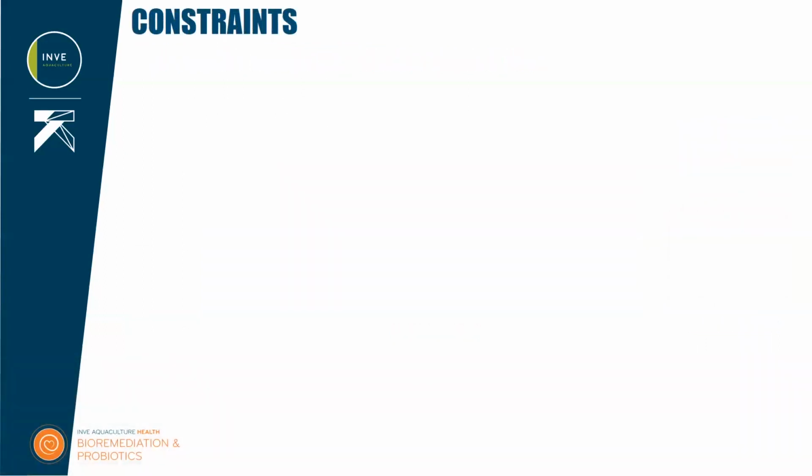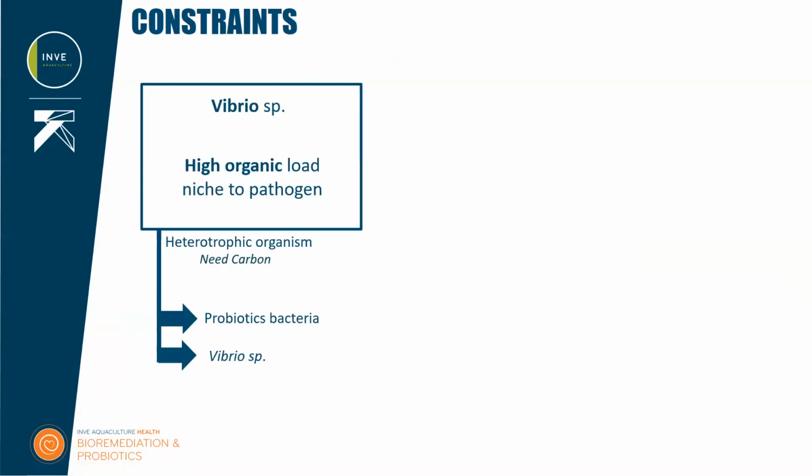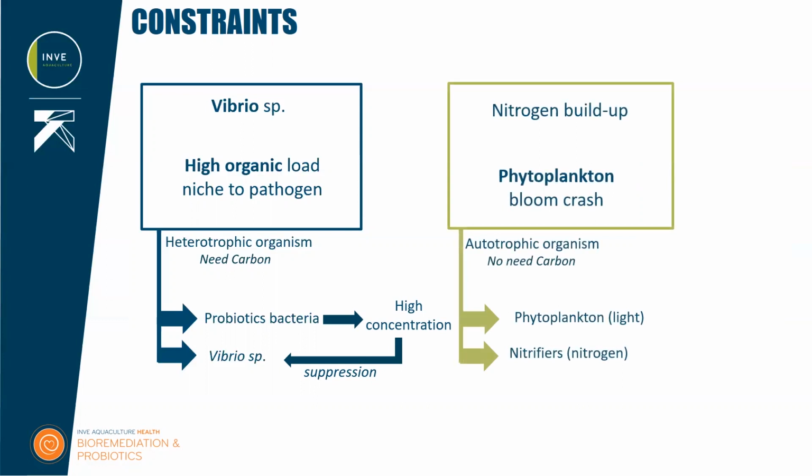The main constraints that we will face in a pond environment are linked to the VIBRIO populations and the accumulation of organic solids, which usually represent a niche for pathogens. The organisms at stake here are called heterotrophic organisms, which means they need carbon to live and multiply. This is true for the probiotic bacteria and VIBRIO. The approach here is to use probiotic in high concentration to suppress the development of the VIBRIO.